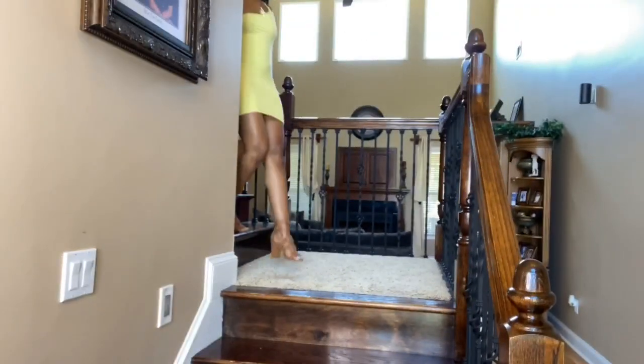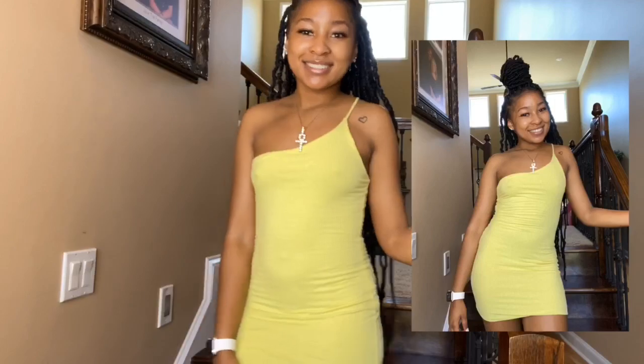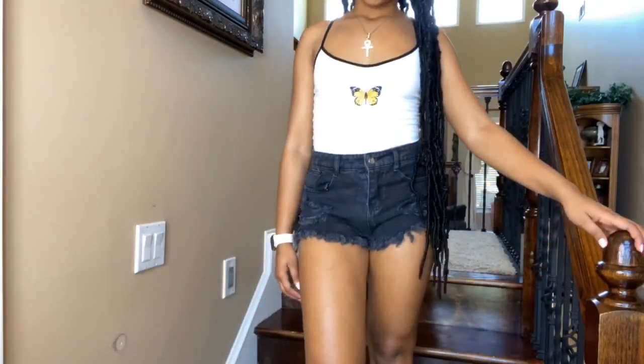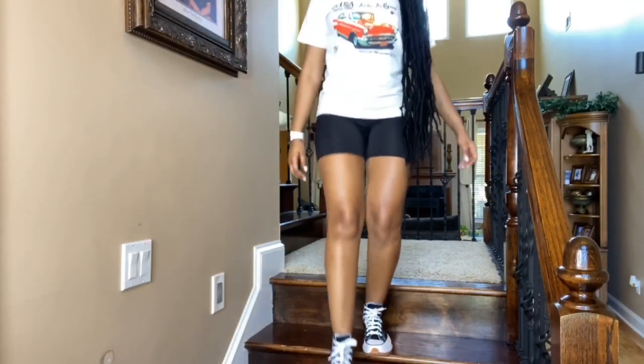Outfit number two. Guys, I don't quite remember where these shorts are from. Shirt, Shein, and shoes, Nasty Gal. Shirt and pants, both from Shein. And these are Nikes. Hey guys, so this is just a simple outfit. Shirt from Shein, pants from Shein, and then I got my Converse, of course.